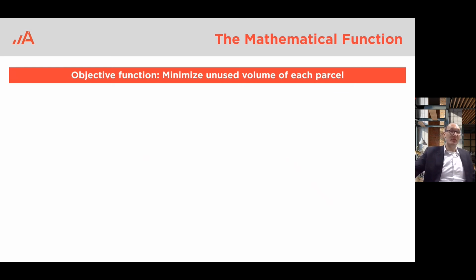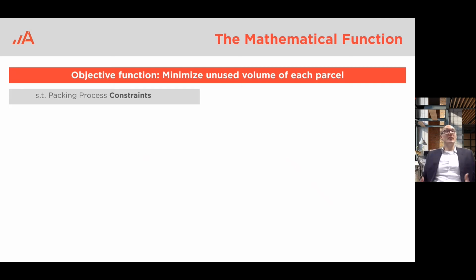So we can have a look at the mathematical function in words. So from our optimization problem, the objective function is to minimize the unused volume of each parcel, such that, well, first of all, the packing process constraints. Why is it important? Imagine we would split a large order differently into groups of items than the actual packing algorithm does. Then we would obviously suggest different parcel types and different parcel sizes to be optimal. This is why we need to map the actual packing algorithm up to every single detail very specifically in our solution algorithm.